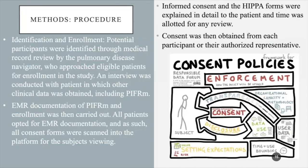So we look at identification and enrollment. Potential participants were identified through medical record review by the pulmonary disease navigator, who approached eligible patients for enrollment in the study. An interview was conducted with patients in which other clinical data was obtained. I'm not just going to see them for PIFR, I'm seeing them as patients as well. And that included peak inspiratory flow rate measurements and electronic medical record documentation of those measurements. And enrollment was then carried out.